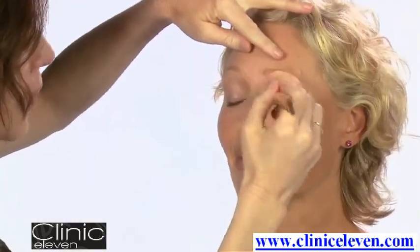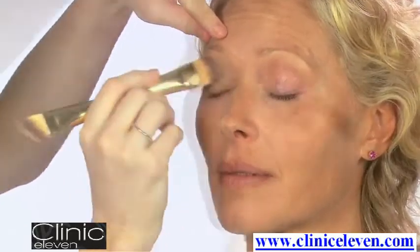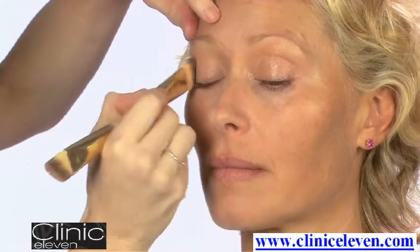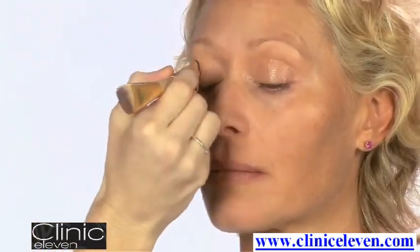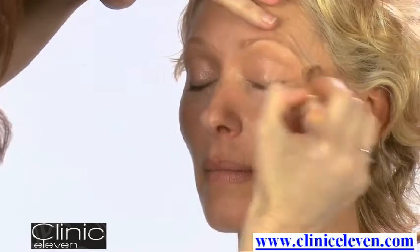Now I can apply foundation that I've matched onto the eyelids. And what this does, you'll notice, it removes any of the blue-red tinge we have on our eyelids. When you remove the blue-red tinge, whatever colour you put on your eyes will become vibrant and true to colour. This is a foundation brush I'm using, great for liquid foundation.